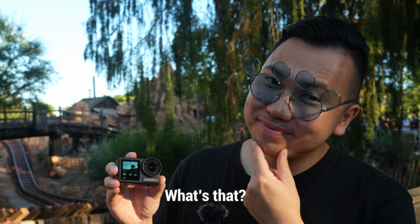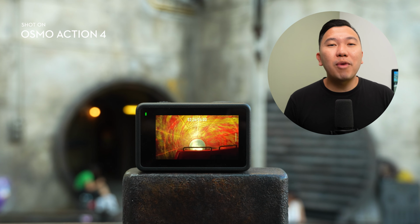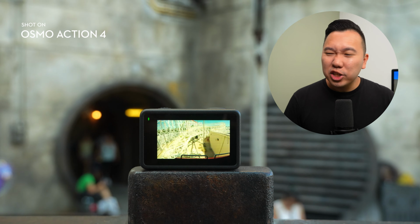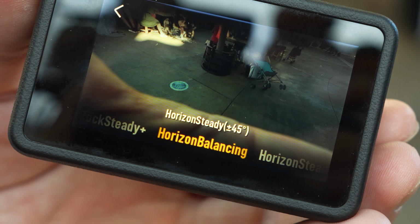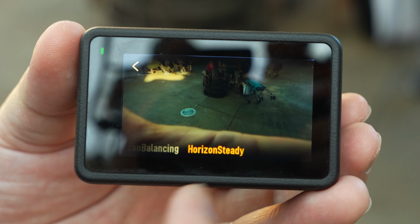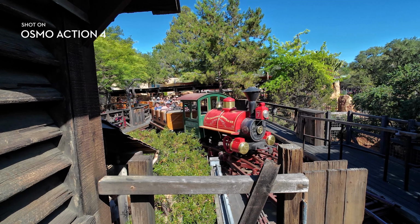What's that? Horizon Steady and Horizon Balance are additional stabilization features. The first roller coaster ride we did, we only have it on Rocksteady, so you can really see and feel the turns. But the Horizon features keep the point of view leveled. Horizon Steady will keep that view straight with turns up to 45 degrees, whereas Horizon Balance keeps that view locked. Horizon Balance is on.